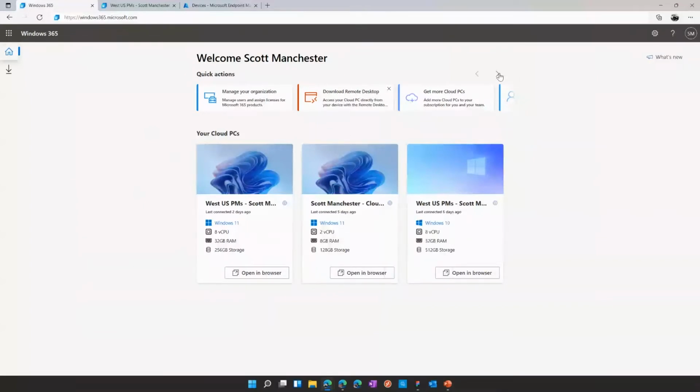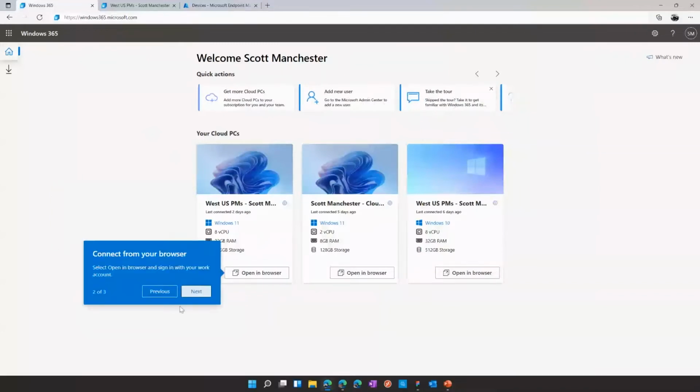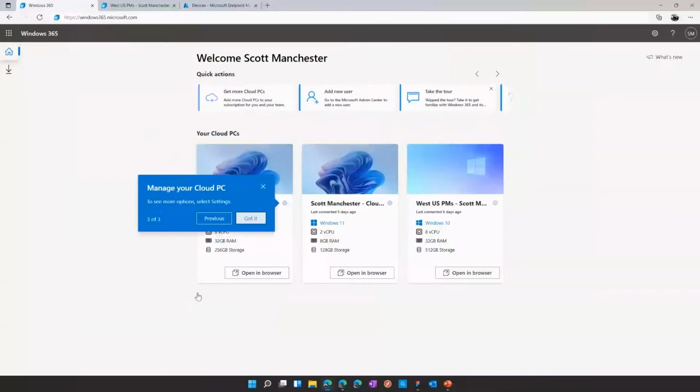Now, there's a great first run experience you get the first time you log into this portal. And we also have a little demo that walks you through some of the highlights of the capabilities here. So if I click on this take a tour option here, it gives me some insights about this tile I'm looking at that I can launch directly from the browser here, and also this gear icon as a way that users can change settings.